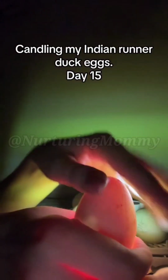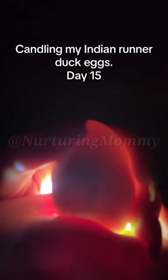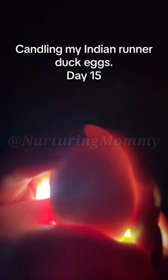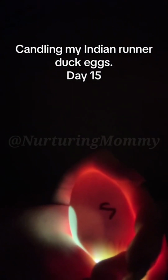Let's candle these eggs on day 15. If you are coming across me for the first time, these are my Indian runner duck eggs. They are about 15 days gestation, so we are looking to hatch on circa 14th of March. So you will notice there is a lot of movement now.